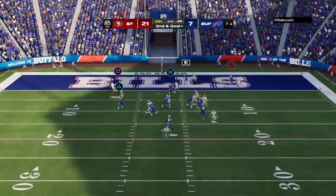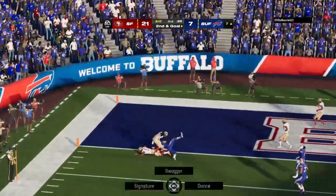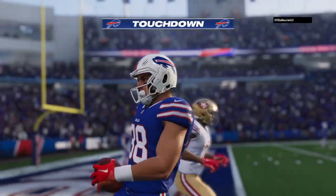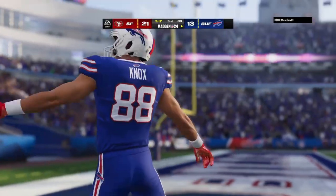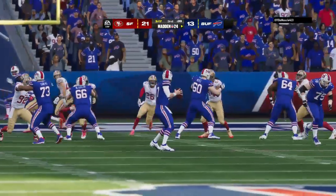Throwing now is Allen. Out to the left, he's got his tight end Knox. Touchdown, Bills! Dawson Knox, a touchdown grab from Josh Allen. And the Bills have got it back to within a score.